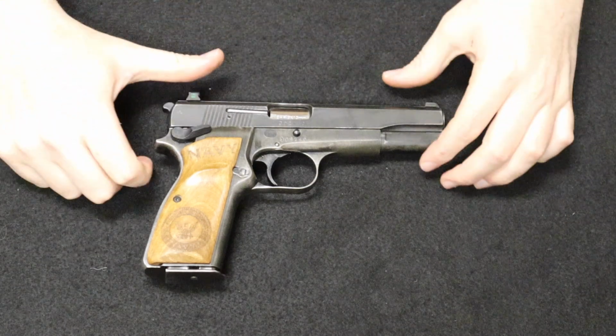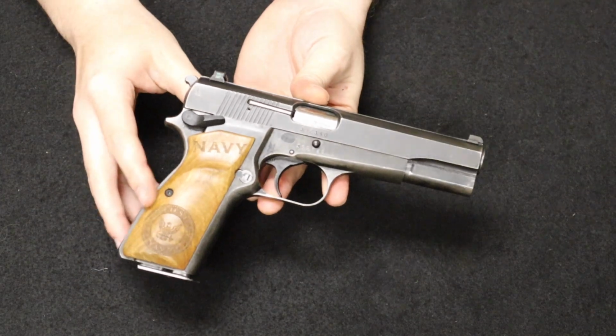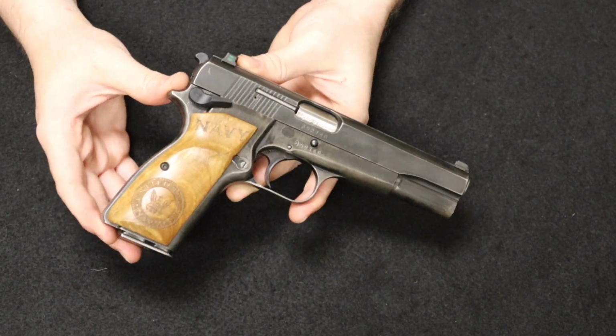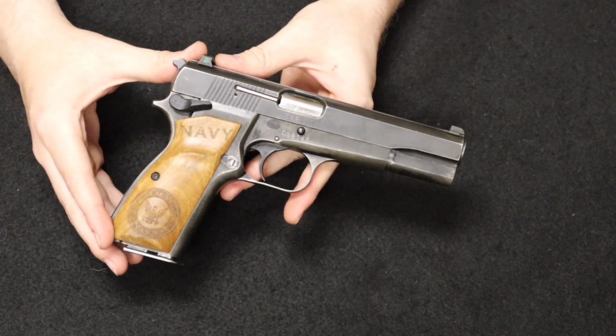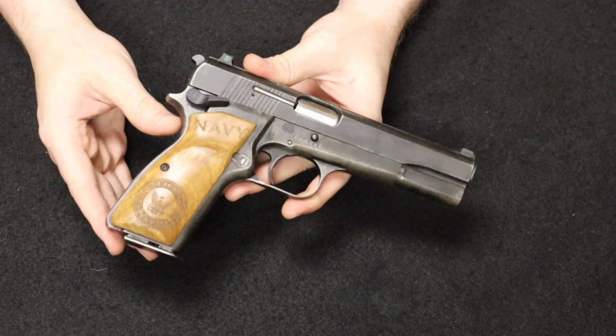Okay, up next, I have a firearm that comes to us from a viewer here in Indiana. So thank you so much for selling this one to us. This is an FM Hi Power, which is the Argentinian version of the FN Hi Power. Now, the Hi Power was actually a design of John Moses Browning, which he actually did not see through to the end of completion, as he would co-opt this with FN in Belgium.